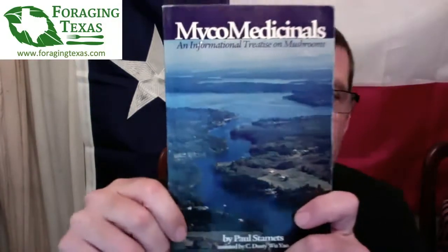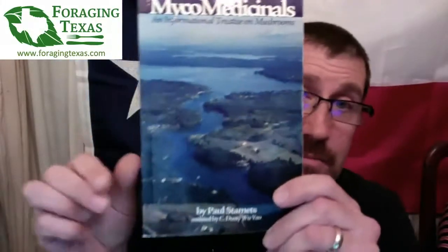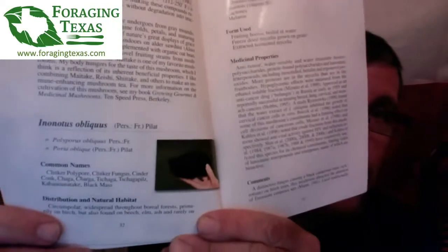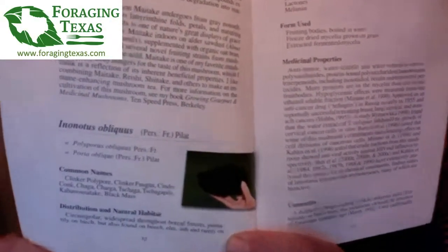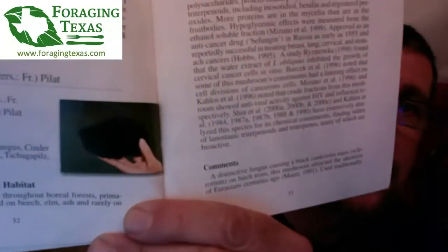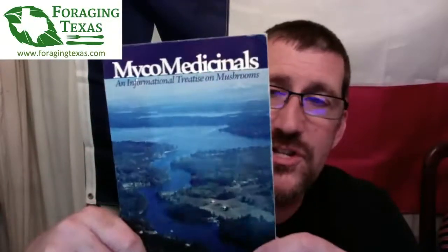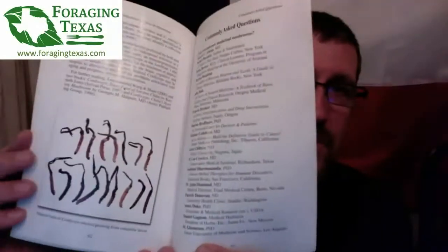Mycomedicinals: The Information That Treats Young Mushrooms. This is by Paul Stamets. He's probably the top mushroom researcher in the nation. And if you are into medicinal mushrooms, this is the book you want. One of the great things about it is he actually gives the references, the scientific journal articles that support the information he's talking about, the medicinal properties of the mushrooms.